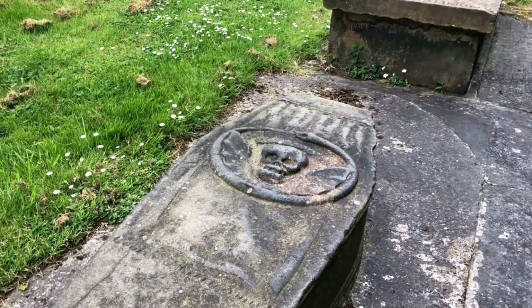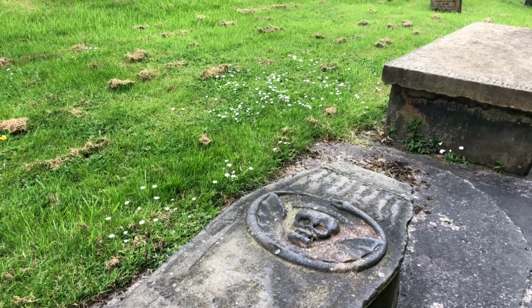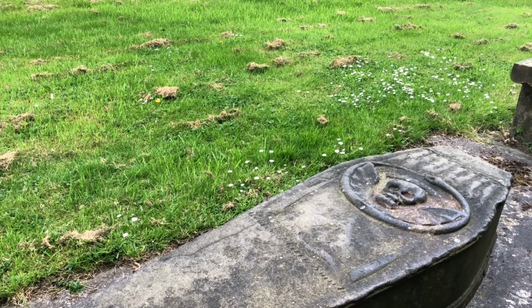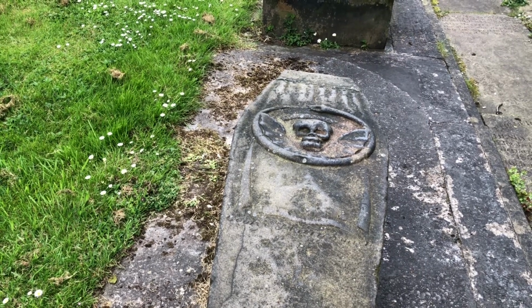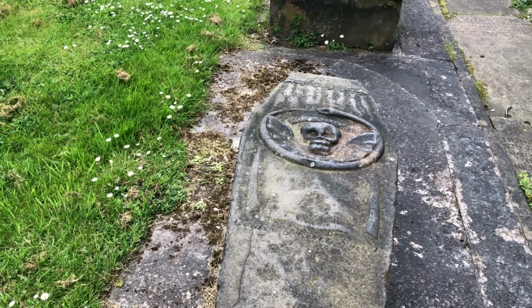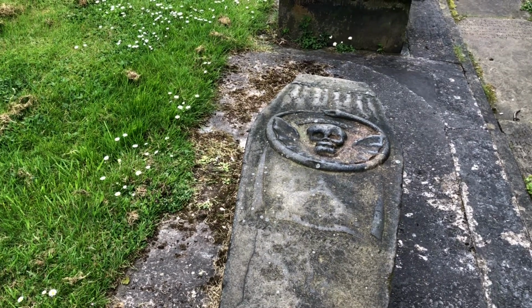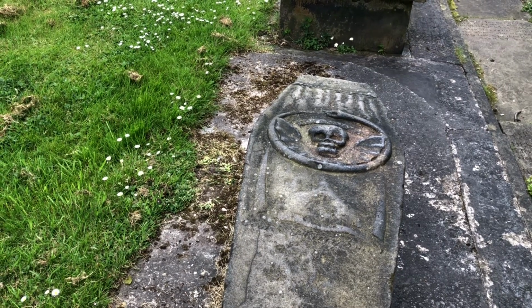Look at that. You can see why stories have been passed down about the vampire grave of Billinge. So let's decipher this then. The skull represents death, which comes to us all. The wings represent the ascent to heaven or to the afterlife, and a snake eating its own tail is called an ouroboros, and it's an ancient symbol of eternal life.